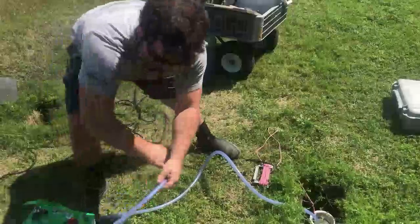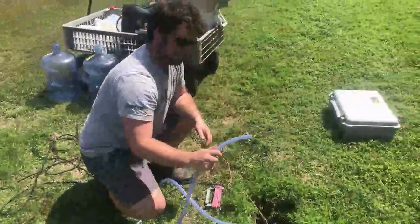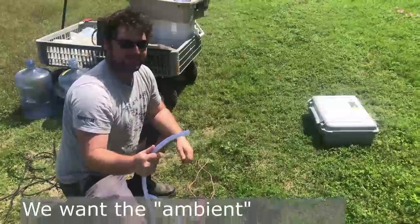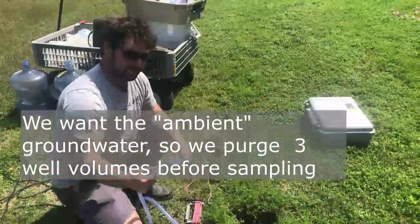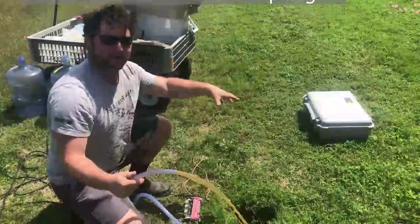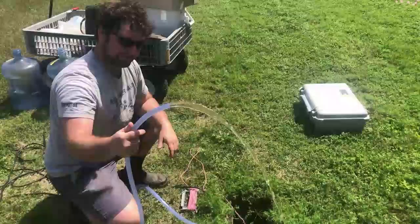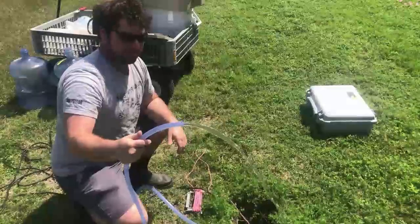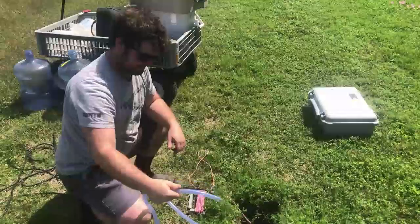Let's see here. The first water to come out, we don't want any of this water because it's been sitting in that well for a month and it doesn't really tell us a lot. We want the water that's all around the well. Oh, look at the color of that. Looks kind of brown. All right, we'll catch in with you once we purge this.